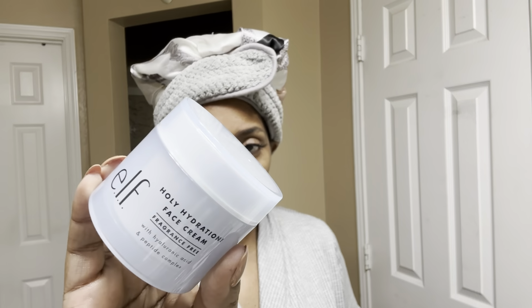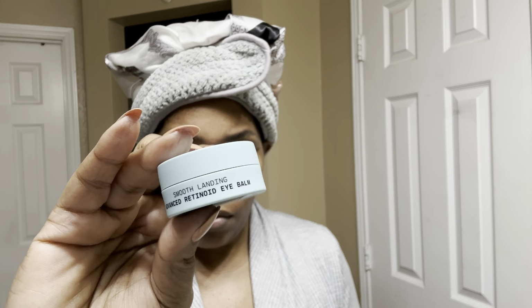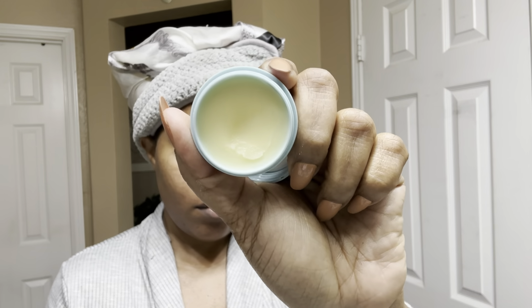So after I clean and use a serum, I go in and brush my teeth to allow the serum to do its thing. And then I go in with a moisturizer. And then today I felt like being fancy, so I went in with the eye cream. And this is what it looks like. It's a thick balm.